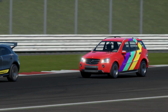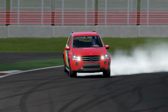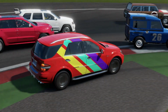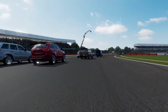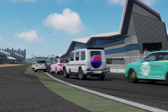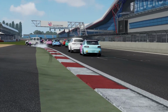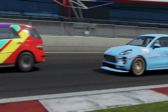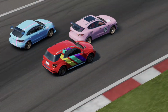The red ML heading into the big braking zone puts a wheel on the grass, and the Q7, just struggling to stop, taps the red Mercedes and is going to put it wide, and it loses a huge amount of positions. I think that was about 5 or 6, going 3 wide into the final corner there. Many cars run wide out of our final corner there. The G-Wagon did spin out, and I think actually managed to roll it on the first lap.